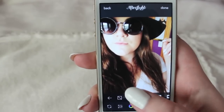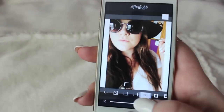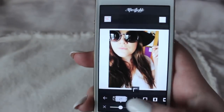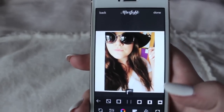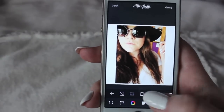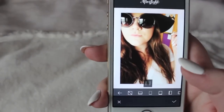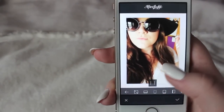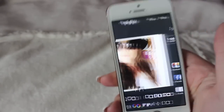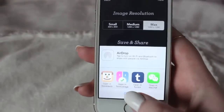Then if you want, you can go in with a border. You can make the border big or small. You can even do one all the way around it like that. But I'd keep to this one and do that much maybe. That much is good. They also have Polaroids. You can do Polaroids, but you have to pay for these. So like that. Terrible Polaroid with that picture. You can pull the picture over, up, down. And then I'm going to hit save, camera roll, like that. You can also open it into other apps, but I'm not going to.